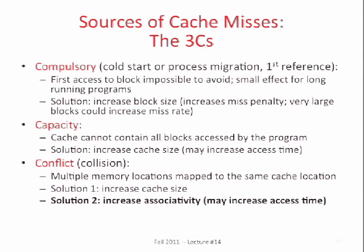So if you want to speed up your cache, what can you do? Compulsory, you're stuck, unless you could come up with a clever way of preloading it. Capacity, you can solve to some degree by making the cache bigger, but there's a limit to how much that's going to do. And the third thing you can do is try to remove these conflicts, to minimize the amount of time I get into trouble because two things I want near each other happen to map to the same place in the cache, so I can only keep one of them. That's what we're going to talk about next.